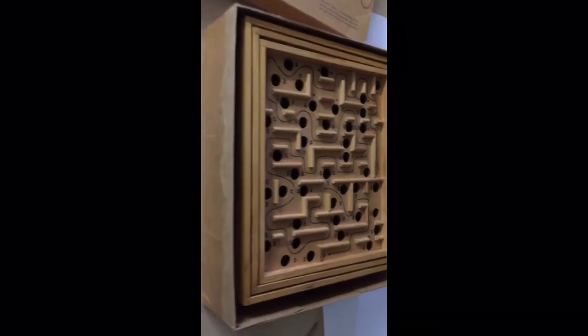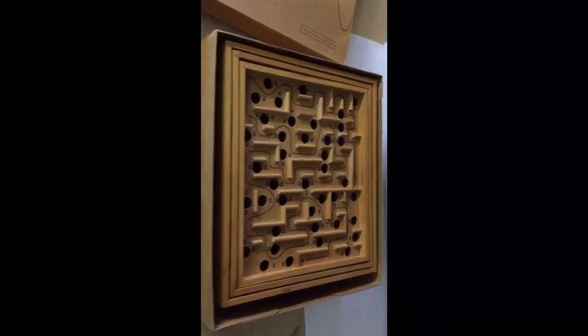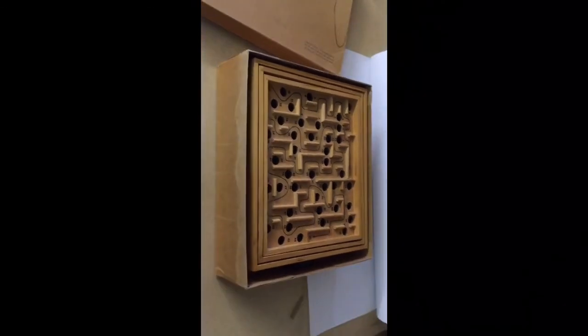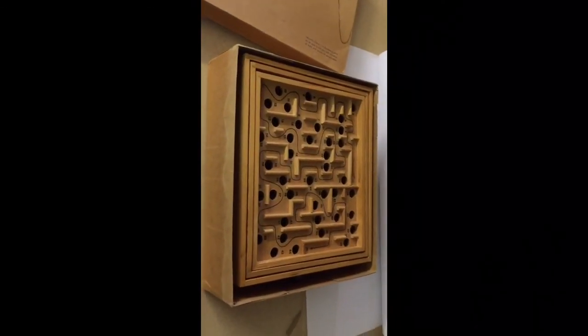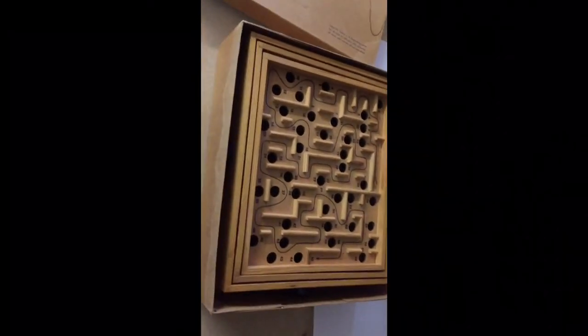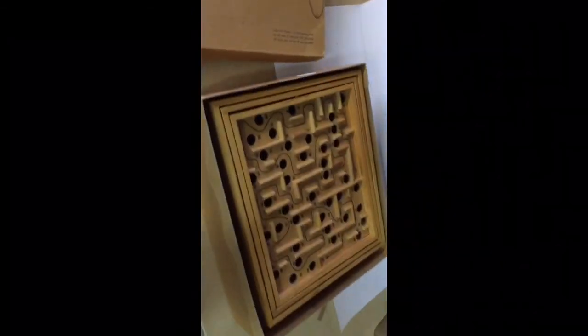This is a vintage Labyrinth game. Everybody's familiar with these. This is an original one made by Brio of Sweden. And this was at a garage sale. They just wanted $2 for it. And I knew with the original box and everything, it'd be worth quite a bit more. And it did sell in a couple of months for $60.